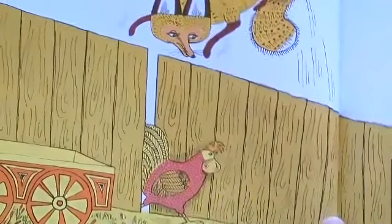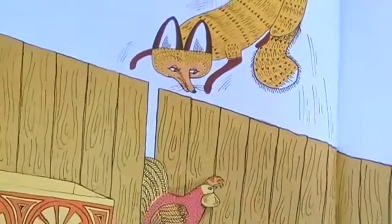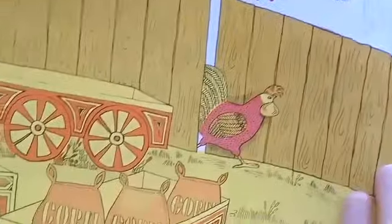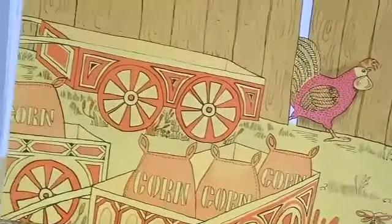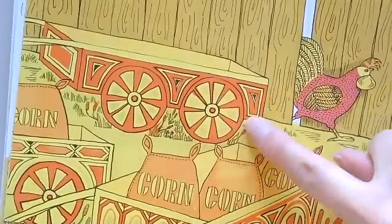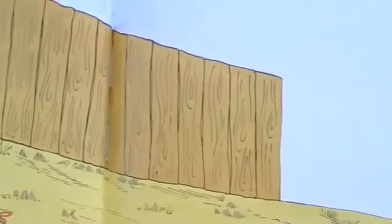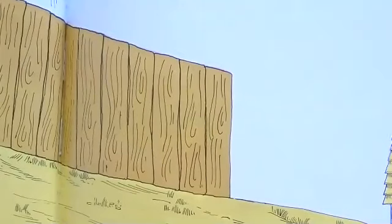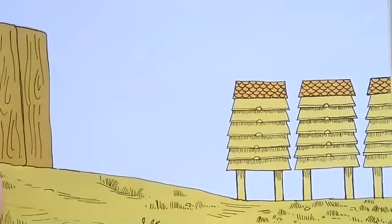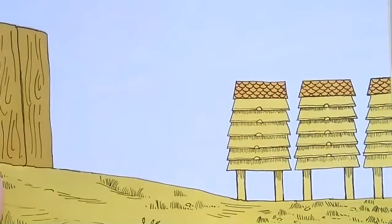Rosie can fit through the fence. Does the fox fit through the fence? What could happen to the fox this time? What clues do you see? Do you see round wheels? Do you see a long hill slanting down? Do you see what's at the end of the long hill? Do you know what those are?